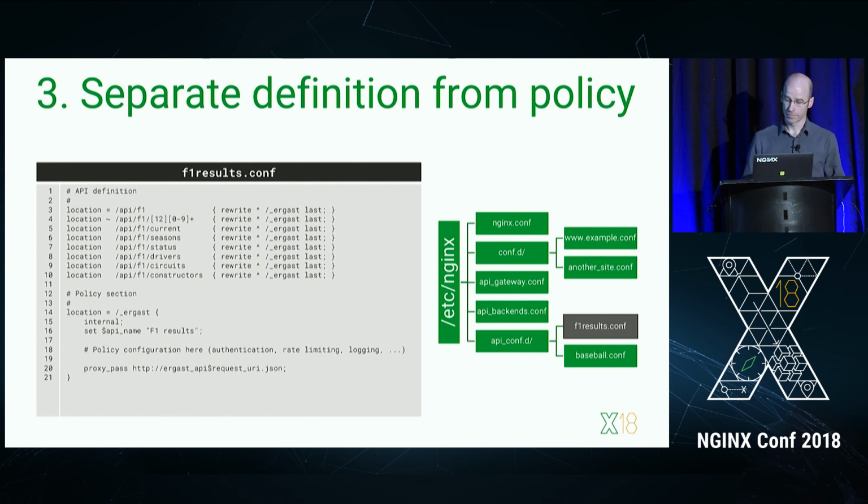When I do proxy, I use the original URI. So even though I rewrote it with the rewrite module, when I proxy it, I restore the original URI that was presented to me with the request URI variable. So we send it to the backend. At the same time, we can use these rewrites to group my API definitions neatly together.